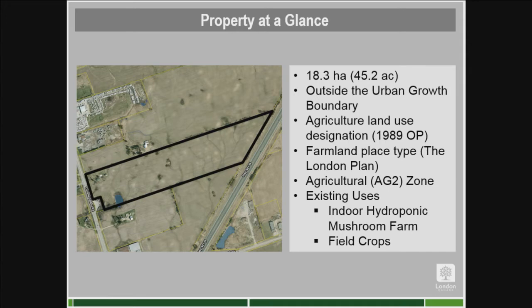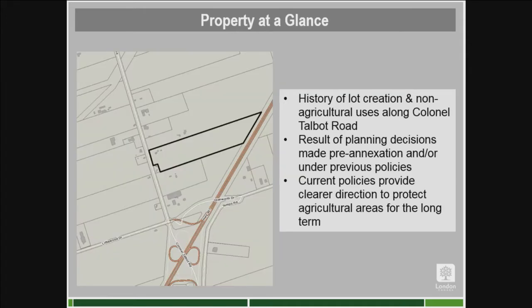The existing uses, and this air photo we have here is not quite up to date. Since this was taken, they've established a hydroponic indoor mushroom farm, which is located along their Colonel Talbot frontage. The remaining portion of the site is agricultural, or field crops, I should say. Both uses are considered agricultural.